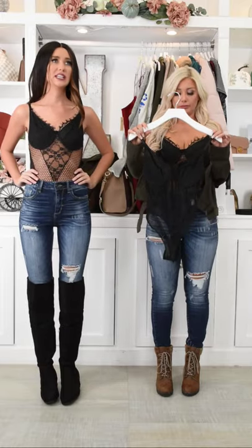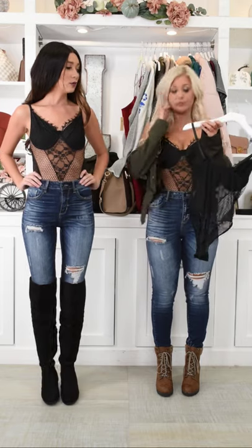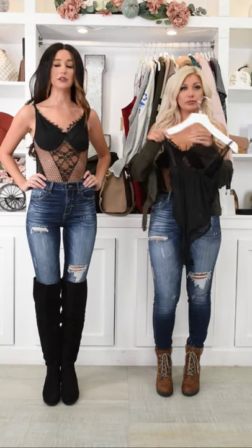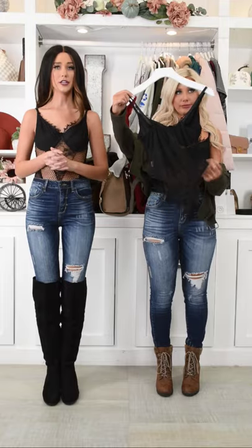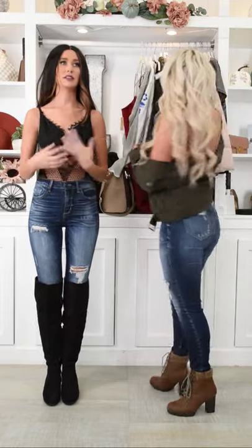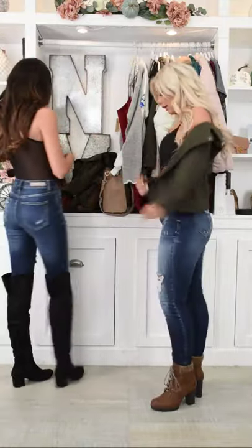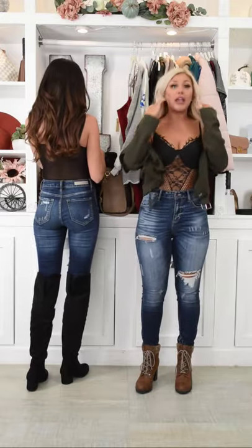The back is completely mesh, which is really cute. If you wanted a little bit of extra support as well, you could throw a black bra on underneath this, and it would still blend in with all the lace and all that goodness. Alex, you're in size small in it. Tell me what you love. It is an amazing fit.